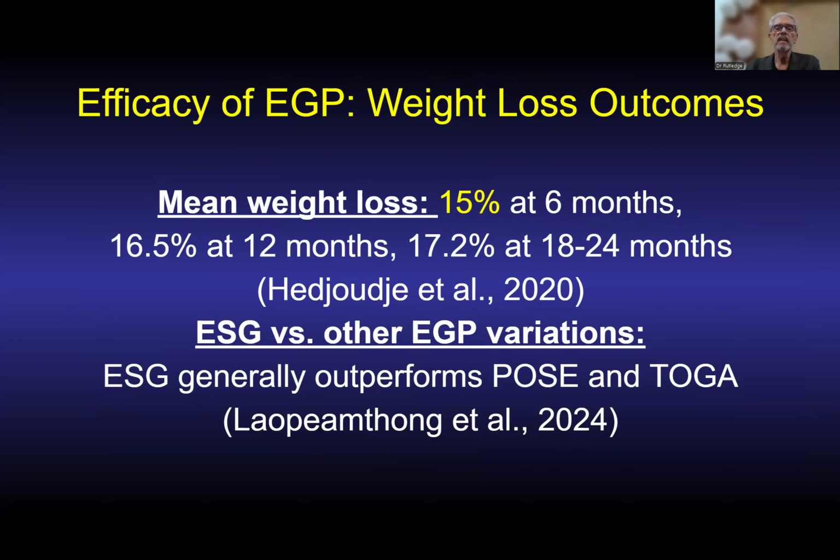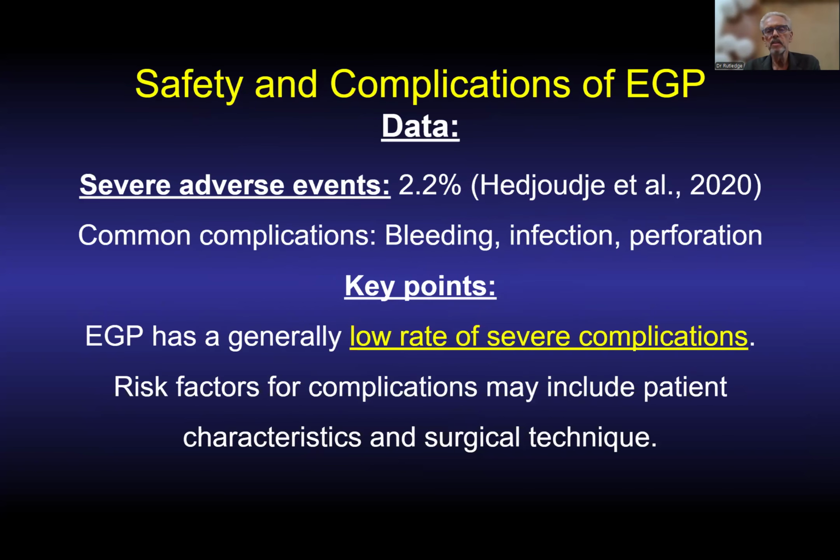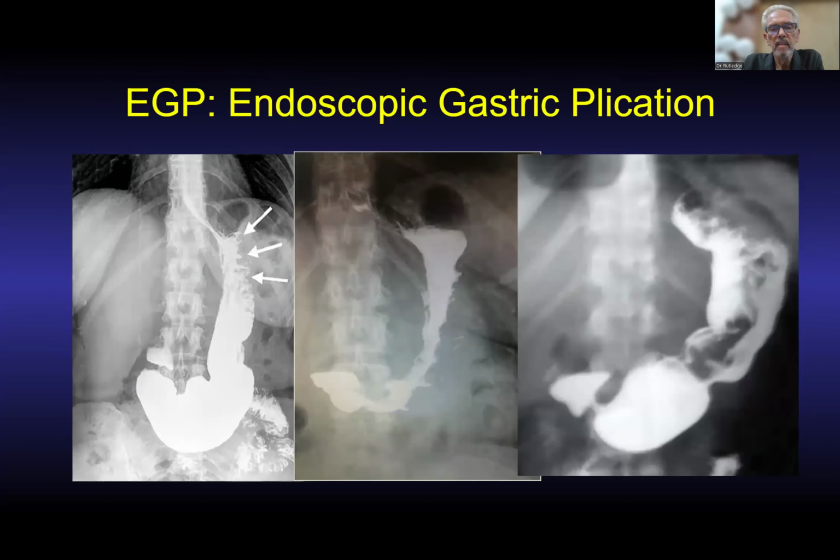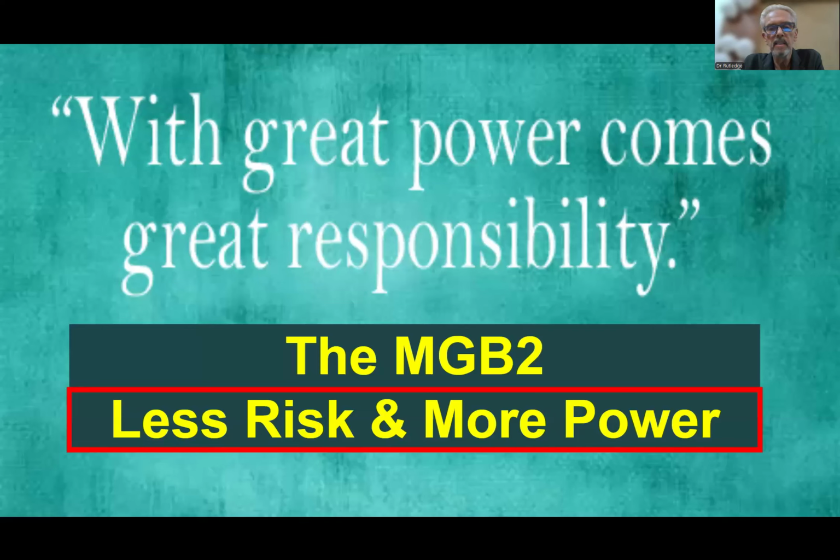Okay, so here's a study, 15% weight loss. That's pretty good. And up to even 18 to 24 months, 17%. They do tend to come back, but it works pretty well. And this is a study in 2024. There have been some severe side effects, but not too many. And again, here are some stomachs that have been plicated. It's not really pretty, but not bad. Okay, all plicated stomachs, and they look narrow.